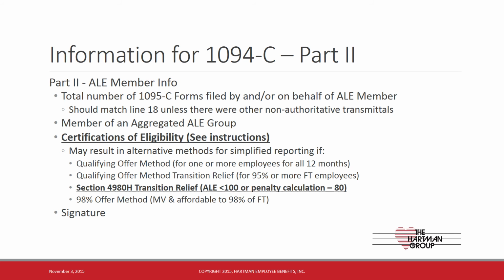Also on the 1094C form, there's a section called these certifications of eligibility. These are pretty involved, and I will point you to the instruction set for those as well. I would be happy to talk you through them as they apply to each individual employer group. I will specifically point out the one which is the section 4980H transition relief. This could apply in 2 scenarios based on the employer's size, if they are 50 to 99 in their ALE count, in their FTE count as it relates to an ALE, or if they are 100 plus in their FTE count. And this is where the employer will have the ability to attest to the IRS that they qualify for the transition relief related to the employer mandate for the 2015 plan year.